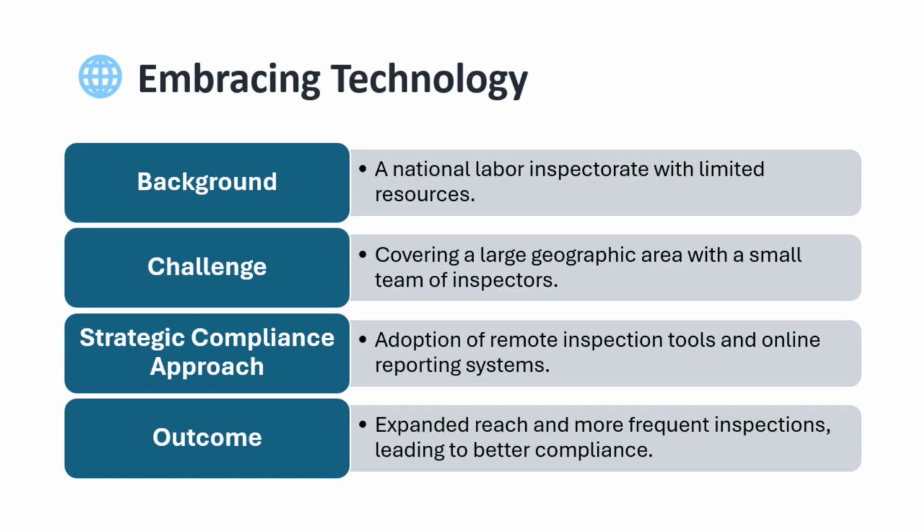Case Study 4: Embracing Technology. The topic discusses the challenges faced by a national labor inspectorate with limited resources and how they have overcome these challenges through the adoption of remote inspection tools and online reporting systems. The background of the situation is that the labor inspectorate has a small team of inspectors but needs to cover a large geographic area. This poses a significant challenge as the limited resources make it difficult to conduct inspections regularly and effectively across the entire region.